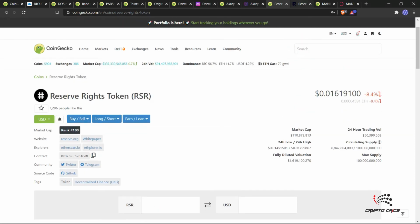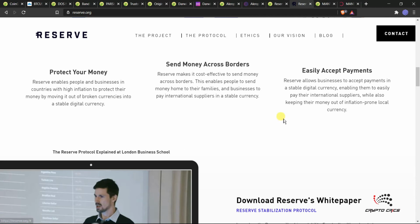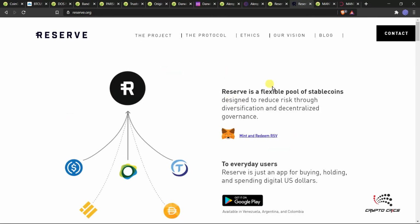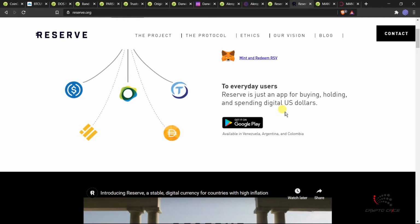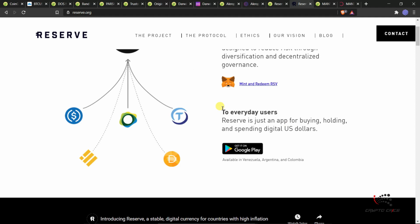In terms of what they're delivering, it's huge, guys. You can see what Reserve is. This is a flexible pool of stablecoins designed to reduce high risk through diversification and decentralized governance. So they are providing decentralized governance, and it's more about stablecoins for everyday users. For the everyday users, that is the app. Reserve is just an app for buying, holding, and spending digital US dollars.